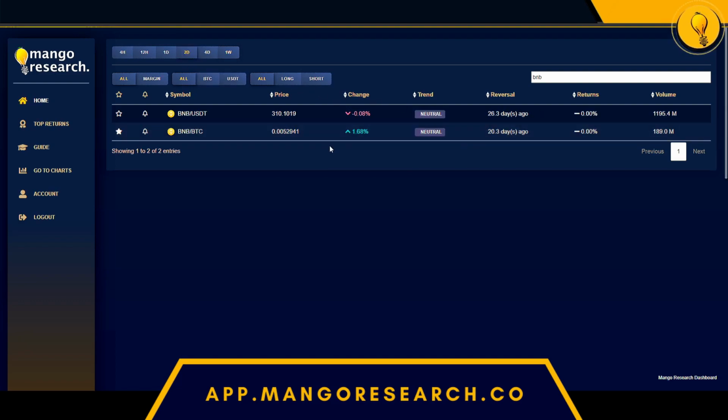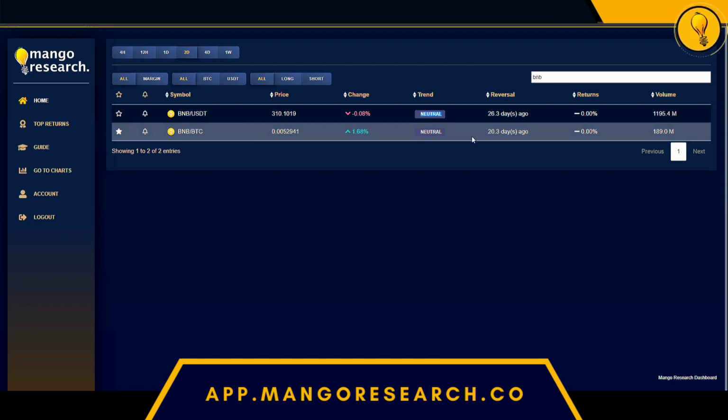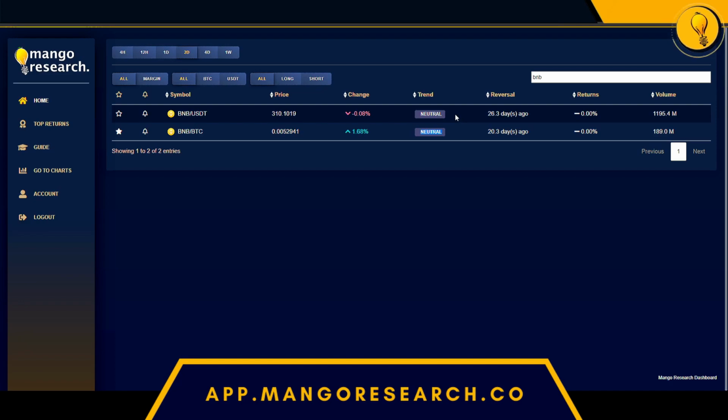Let's quickly get on over to the 2-day time frame. I want to see what BNB is doing over here. Now, BNB USDT is still in neutral territory, and I'm looking for this to flip any time now. BNB BTC is also neutral. As soon as BNB USDT starts breaking and getting up to those measured moves, BNB BTC is also going to be in a very, very bullish setup.